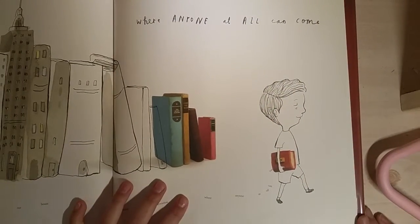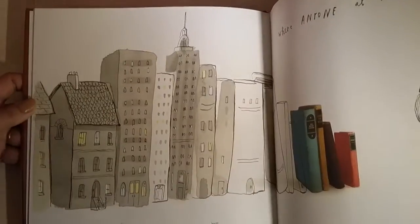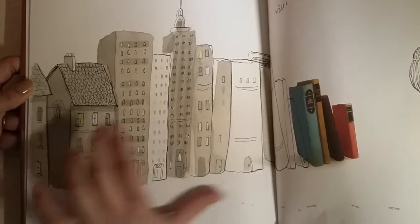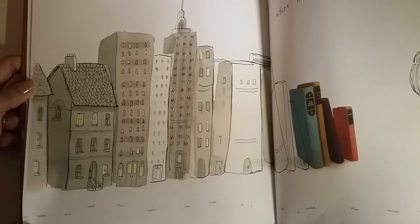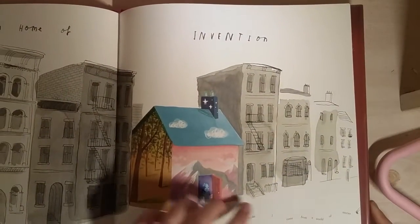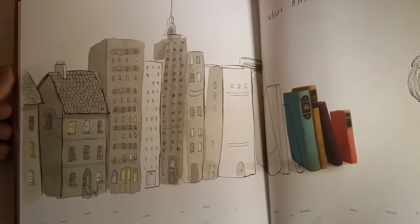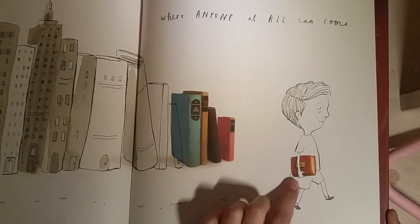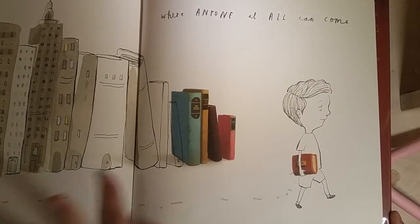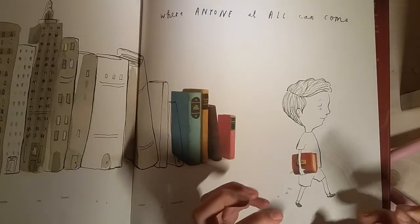Where anyone at all can come. And over here you could just see a picture of buildings, and then they keep on turning into books. One thing I noticed is, let me turn the page, it says, I am a child of books. I come from a world of stories. Our world we've made from stories. Our home is a house of invention where anyone at all can come. It's just so funny, like a trail. And there's the book: I'm going to take you and open you.